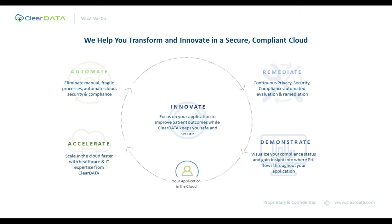Now, all of those pieces that ClearDATA takes as part of the cloud journey allows you to focus on the center, focus on the innovation. By removing some of the heavy lifting and some of the complexities of compliance in the cloud, ClearDATA allows you to focus on innovating your application and your workload and focusing on what's important to you.